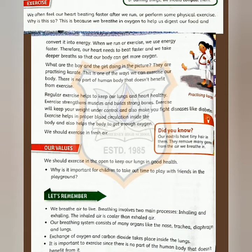We should exercise in fresh air. So children, we should always exercise in fresh air. So now we will read our values. We should exercise in the open to keep our lungs in good health. So the first point is, we should always exercise in an open area. Why? Because it makes our lungs healthy.